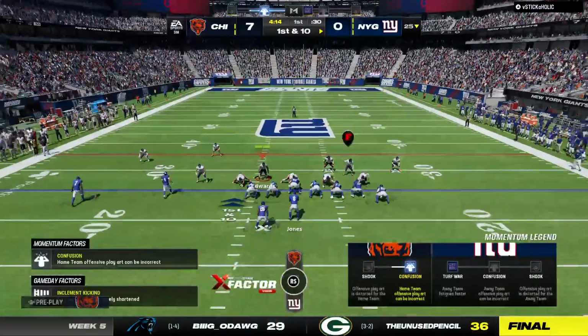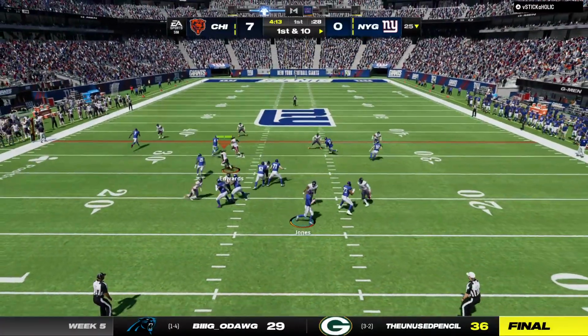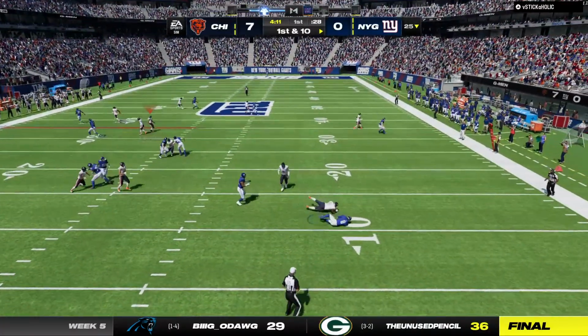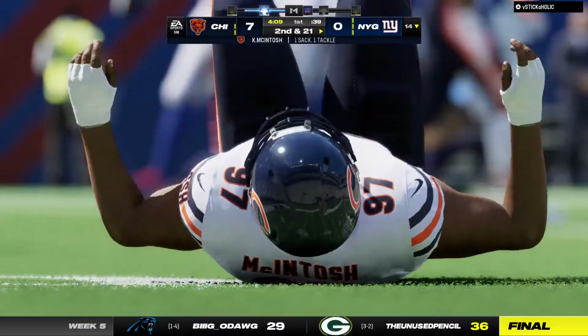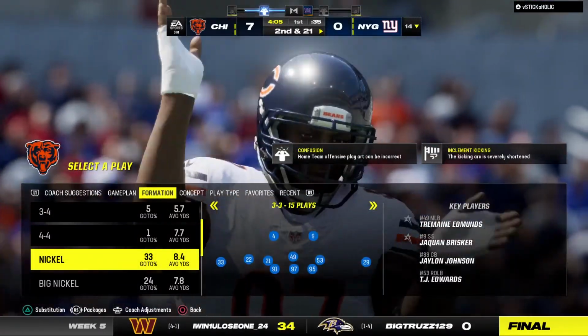And the first drive, 3 and out. Second possession, let's see if they can get a little momentum. And oftentimes that first drive is just a feeling out process. You have some plays that you've got called and you want to see how defense reacts. It may not go terrific on the first one.